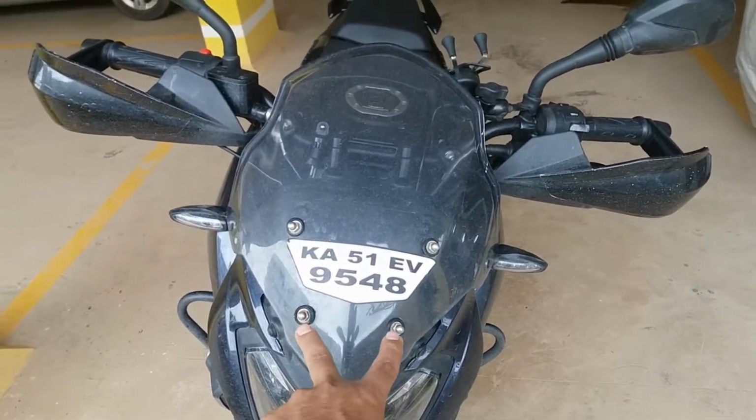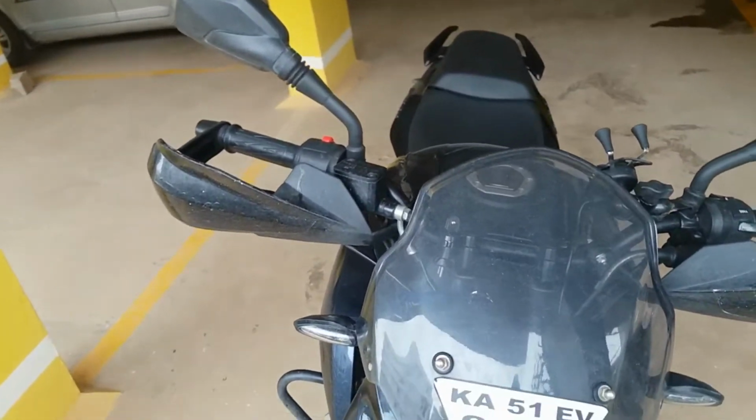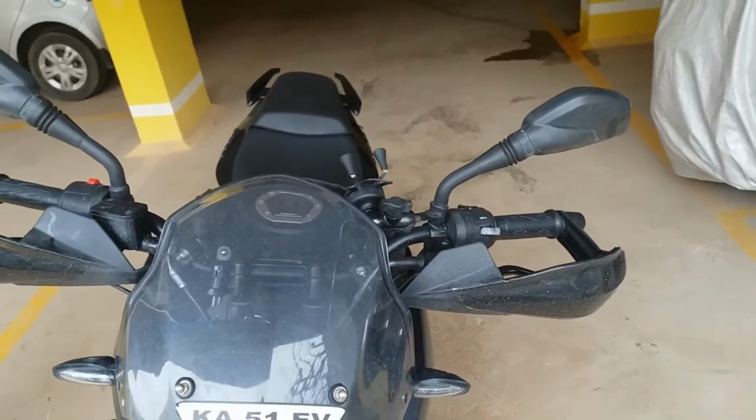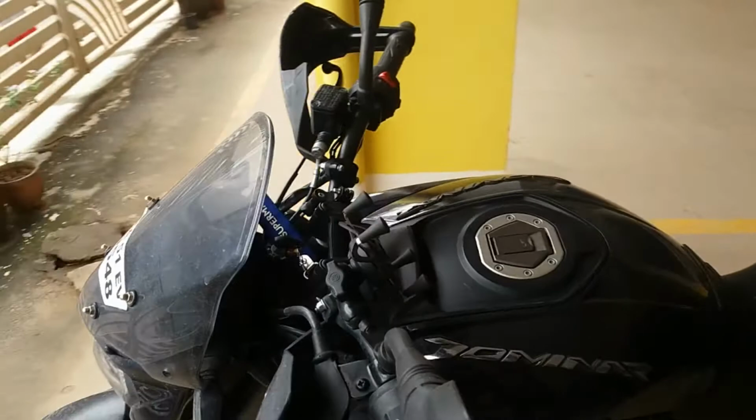So the very first thing you'd notice is the visor, which is of AS200, and I've bolted them across, removing the old visor. The knuckle guards that you see are from KTM Duke, and I fitted them well by doing some DIY.